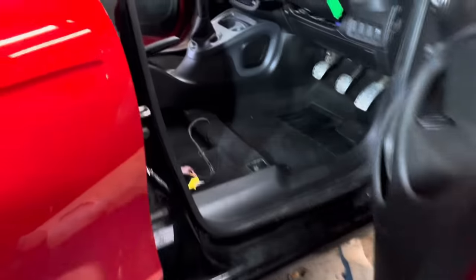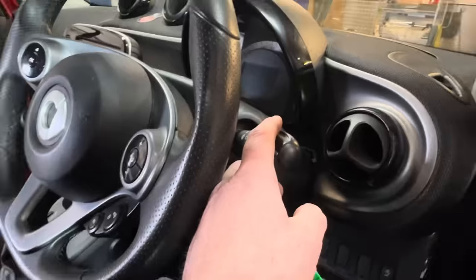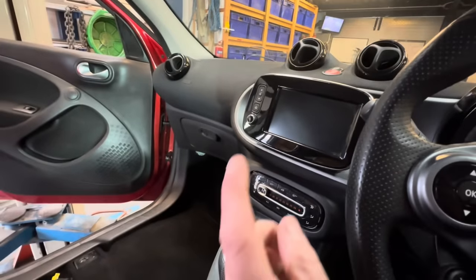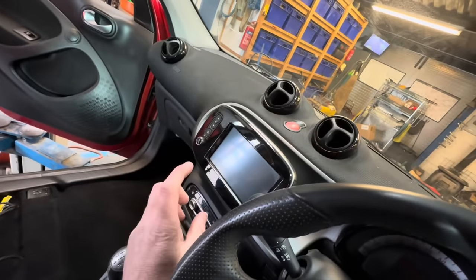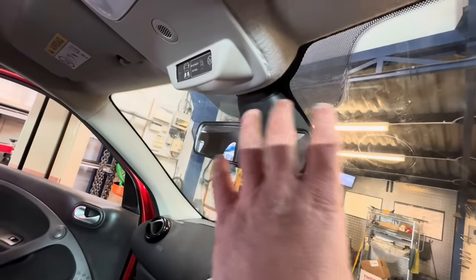Got that bright light on in the background there. So all the cowling is back on. Stalks are all, let's zoom out a bit. Stalks are back on. New screen is in there. Silly, really. I haven't even tested that. So we'll chuck the battery on in a minute. But it was exactly the same part number. So that's all back together. Rear view mirror, all clipped in.